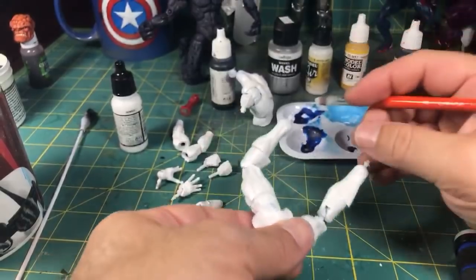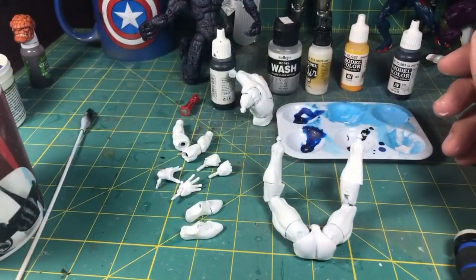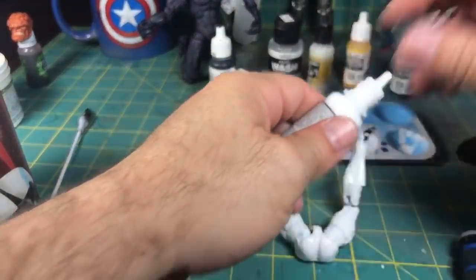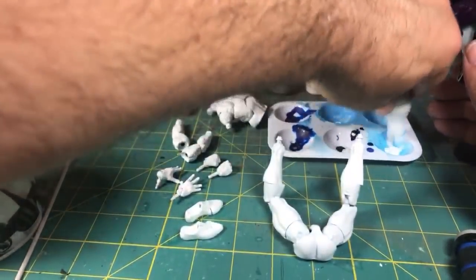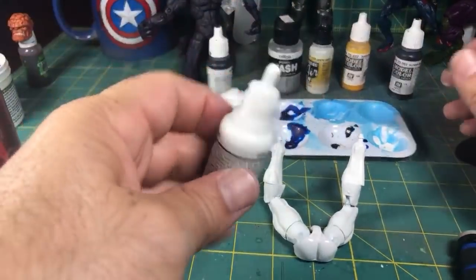Paint's dried out. Jacob, what's up, dude? Paint is dried in here too.